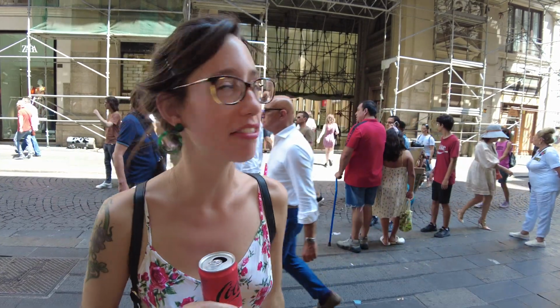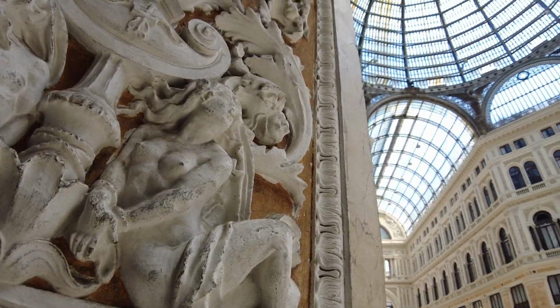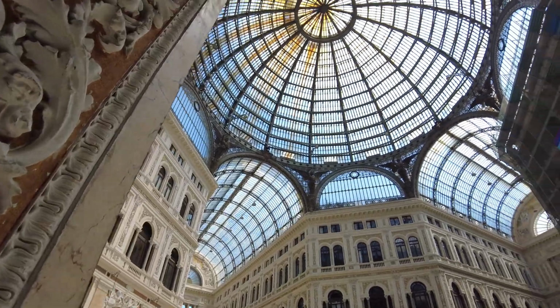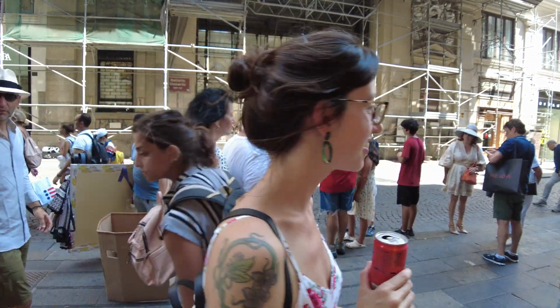Alright, you can't tell from the facade behind me, but we are about to step into one of the most beautiful spots along Via Toledo, Galleria Umberto. It was built between 1887 and 1890, right before World War I, during a reconstruction period here in Italy. Let's go check it out.